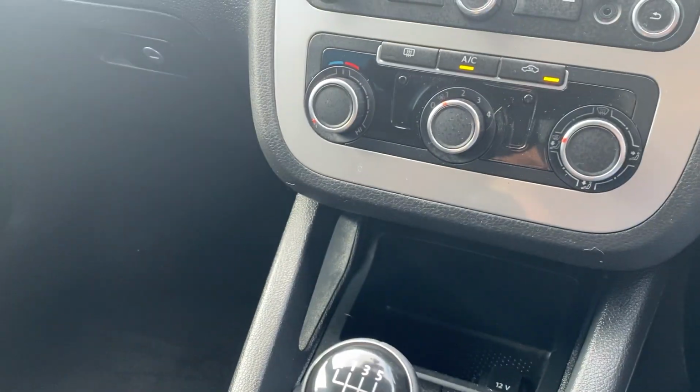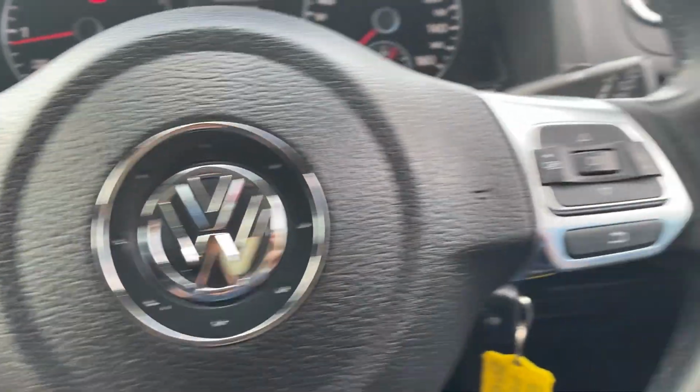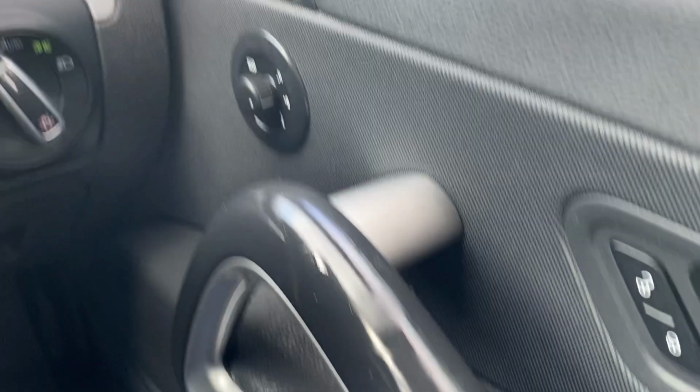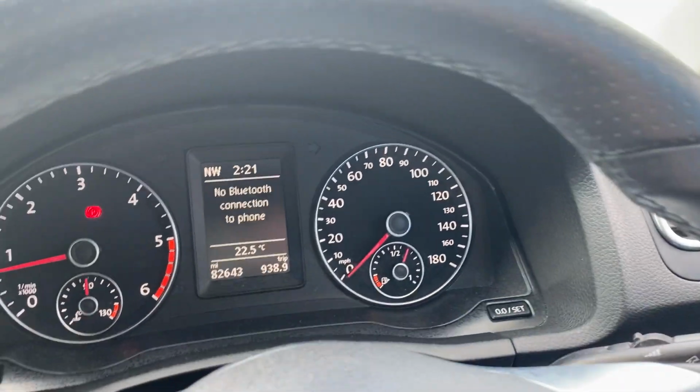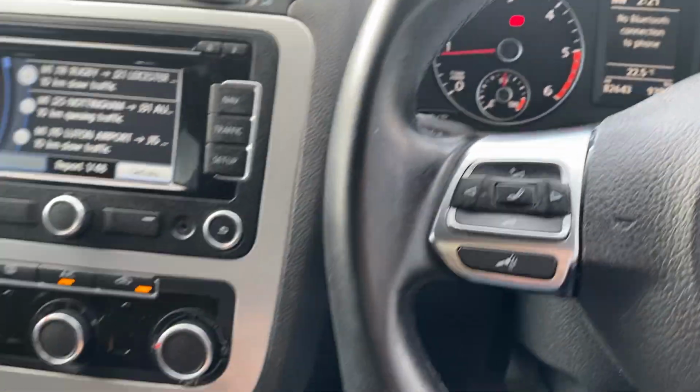6-speed gearbox. In here we've got your media, multifunction steering wheel, auto headlights, electric windows and mirrors obviously in this car. Sounds lovely.